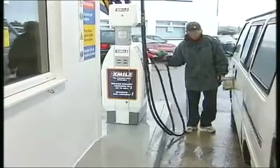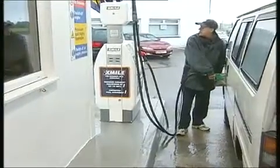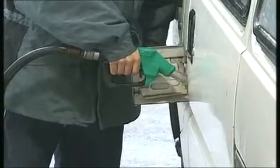So the next step is to visit the only Xmile pump in the British Isles to fill our van. But what exactly is going into the tank? I think, to put it in the simplest terms, it's the cleanest burning fuel that can be bought on the market today. It burns in a very, very clean way, leaving very, very little waste during the combustion process. As a result of that, less smoke.